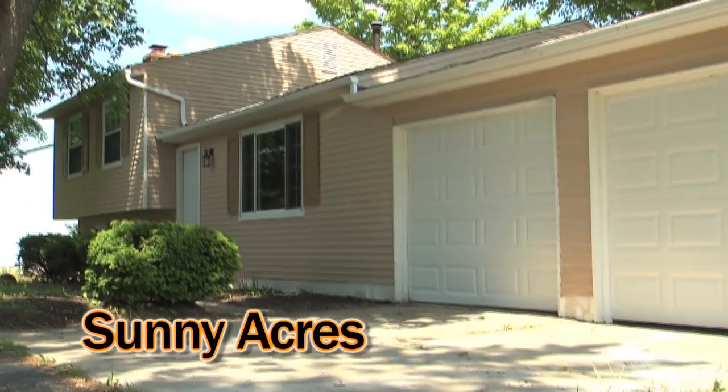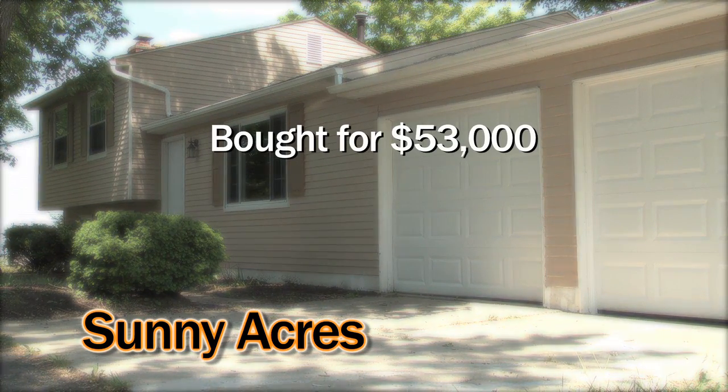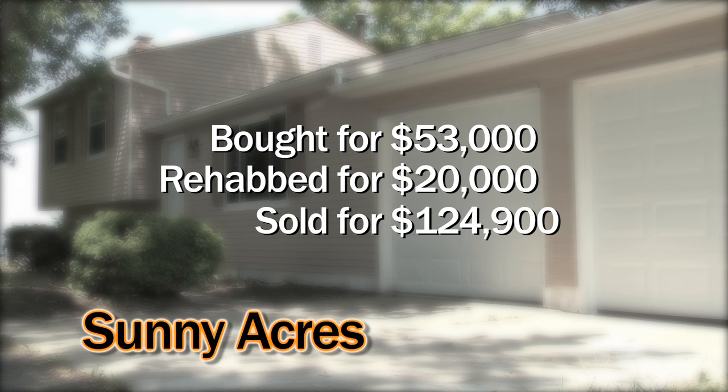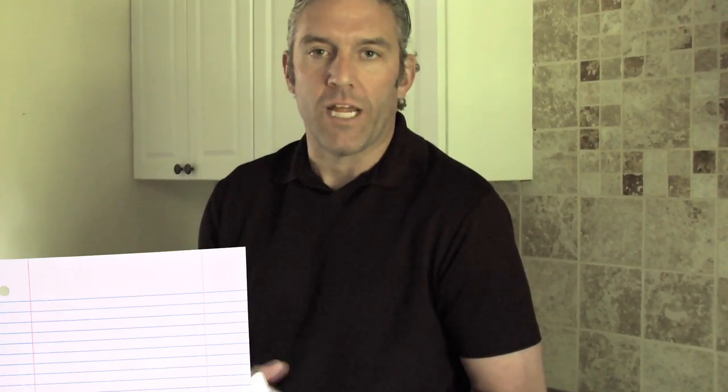And the house that we're in right now is 1467 Sunny Acres in Copley. We paid $53,000 for it. We put $20,000 into it, and it sold for $124.9. And net after all expenses, this one I funded. No private lender on this one. The net after all expenses was $40,200. And this house transferred. The new owner has keys. This is our extra set that we just got off of the water meter outside. So we're going to go put these back.